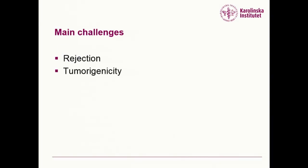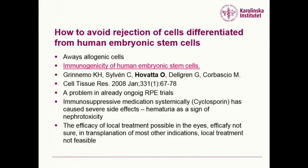The main challenges before we can start treating diseases by stem cell-derived cell transplantation are that the cells can be rejected and that they eventually may form tumors when we don't treat them correctly. We can't inject pluripotent cells because they would form clumps of cells called teratomas. But when we differentiate, we have believed that they are quite safe, but that's not so easy. We have to be very careful to exclude remaining pluripotent cells and to find ways to avoid rejection of the cells, because they are always allogeneic to the recipient.